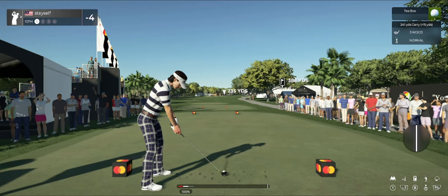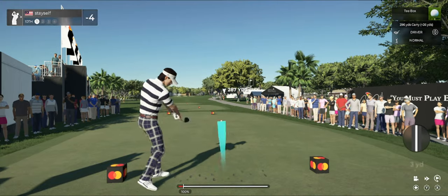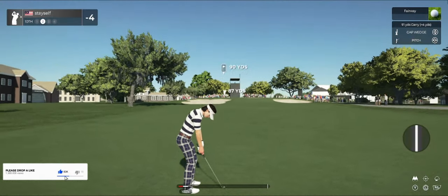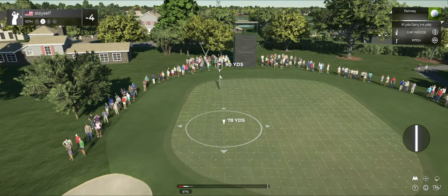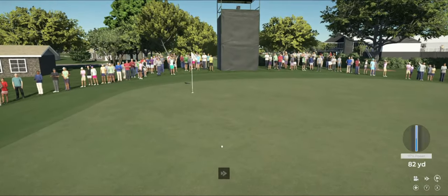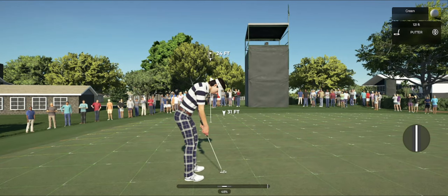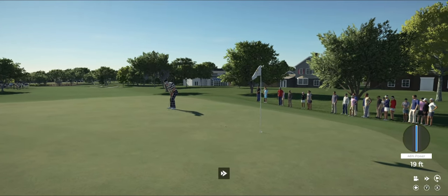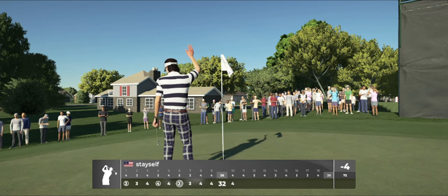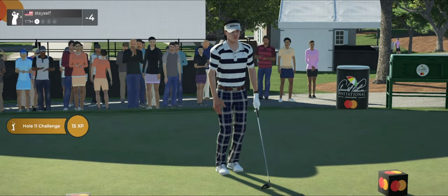See what you can do here on the 10th hole. Sweet. Nice. Okay, here's a 24-footer. Well, that putt will end up short. Here we go, par putt. Okay, let's take a look at this next hole now. Sitting at 4 under for the round. Here we go on the 11th.